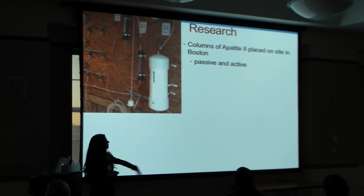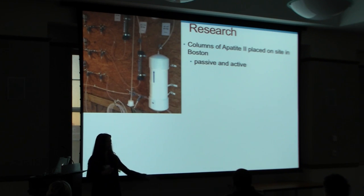Okay, so we worked with this consulting firm in Boston. They took this Apatite II, and they were at the site, and they had a shed, and they put columns of this Apatite II in the shed, and they pumped groundwater through it, and then they also put columns in the ground, and the groundwater went through passively, so we did passive versus active columns.